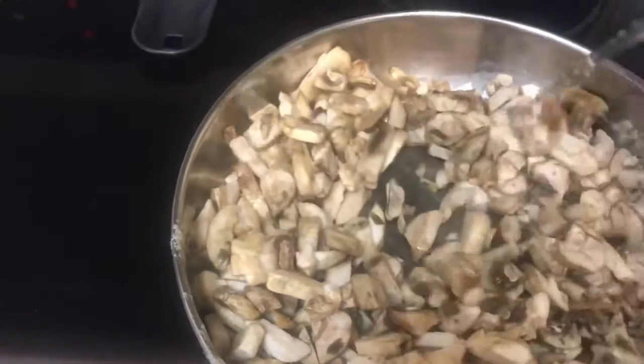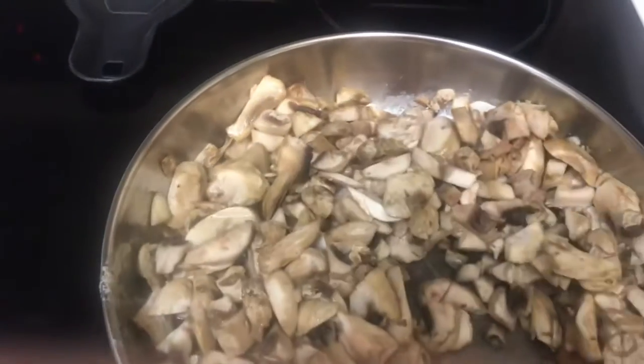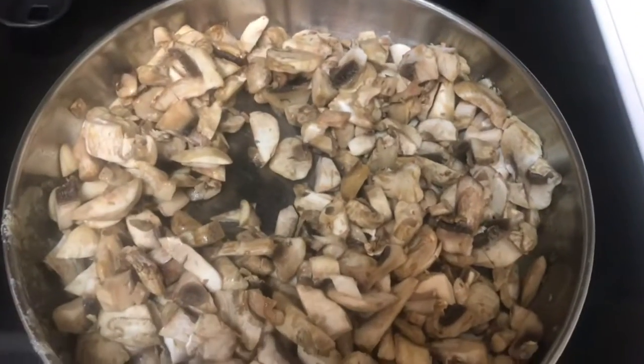Looking at it, probably needs a little bit more added in. But they're getting a nice cook on them. It's going to make them taste absolutely delicious. I'm super excited to try this recipe, crossing my fingers that it comes out yummy.